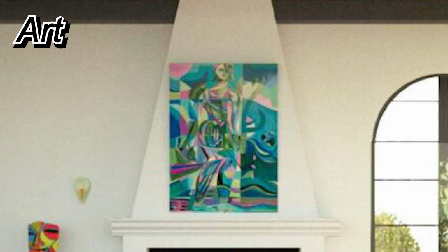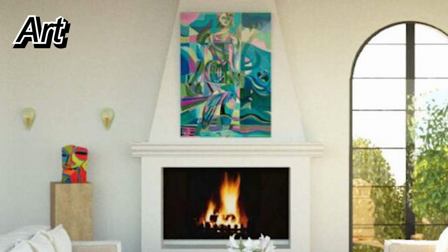I wanted it to be the centerpiece of the room because it's big, it's bold, it's colorful, and it also has mostly cold colors in it. So you can see some green, some blue, some indigo, some violets, and it balances out the warm colors that you're going to typically find in a fireplace underneath it. So the yellow, the orange, and the red of the flames.